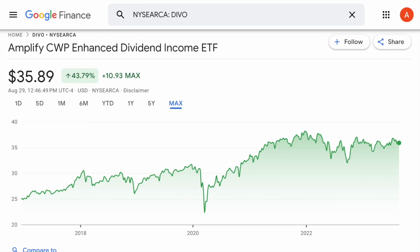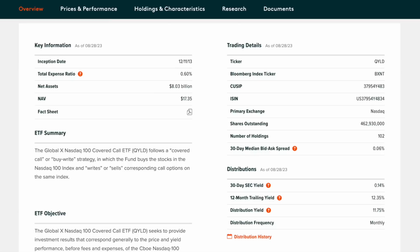If we look at the share price performance of DIVO since its IPO, you can see it's had a really good amount of growth for a covered call fund. For those who are pursuing this style of investing, DIVO is a good way of diversifying your covered call portfolio to include something that might not yield as much as, say, QYLD, but can offer much greater long-term share price appreciation.